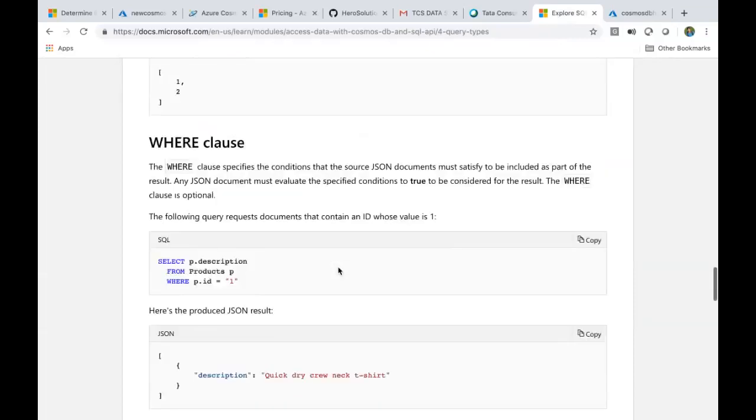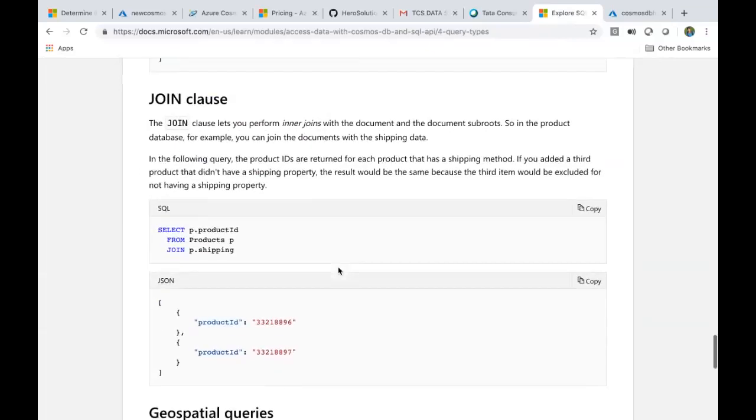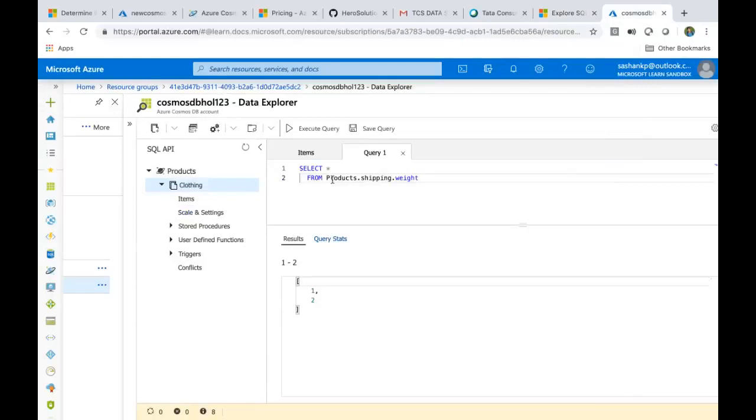Okay, so the same way we can define your requirements accordingly. You may apply your where conditions, define your order by clauses, define your join conditions of two tables like product and product shipping. Can I say select product dot shipping dot weight from product, will it have the same result? I guess it should come. Let me try it out. We'll try it out. What happens? I'll just take this and put it in this one. Yeah, it's coming out.